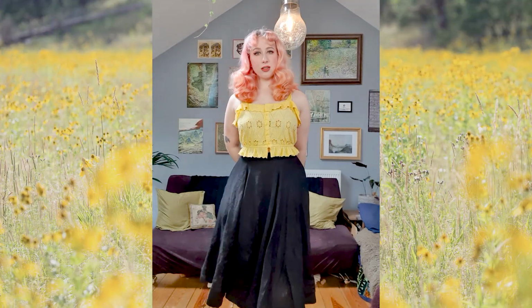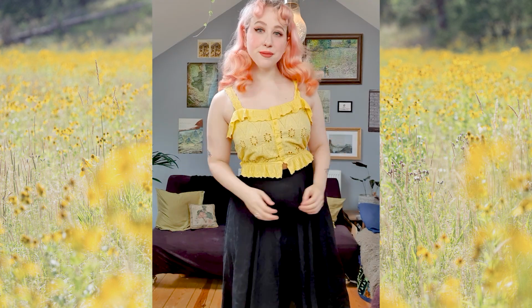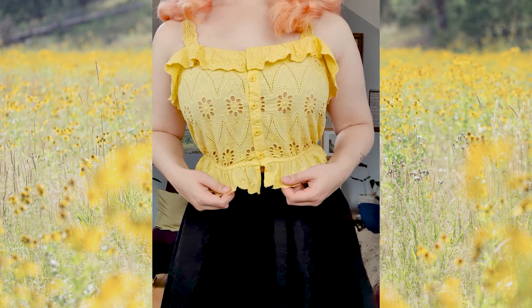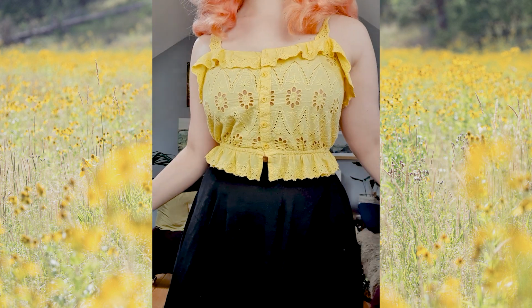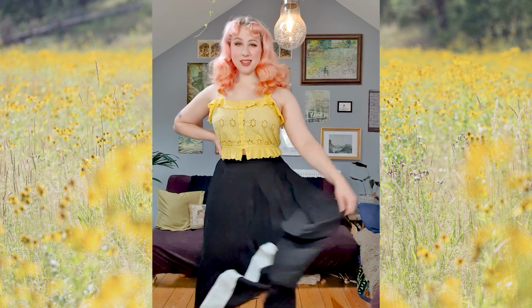I'm pairing this top nice and simply with a plain black linen circle skirt. It's a pretty simple pairing, but when it's hot out, I do not want to be messing with too many layers of stuff. Hits above the skirt just right, and I think this will be really useful for the hot summer days ahead.